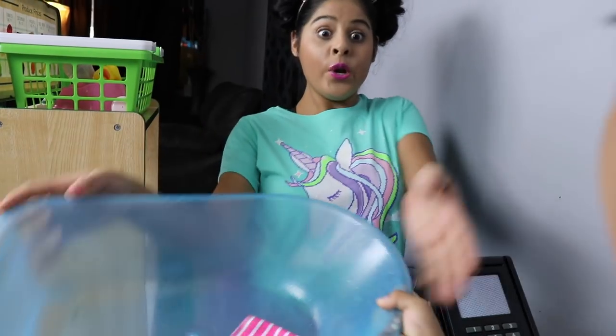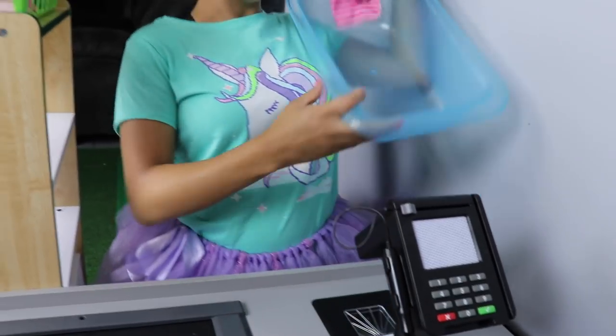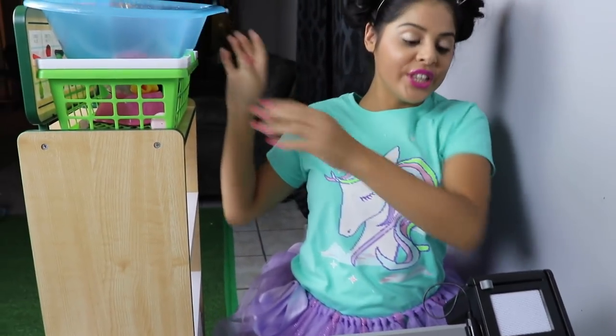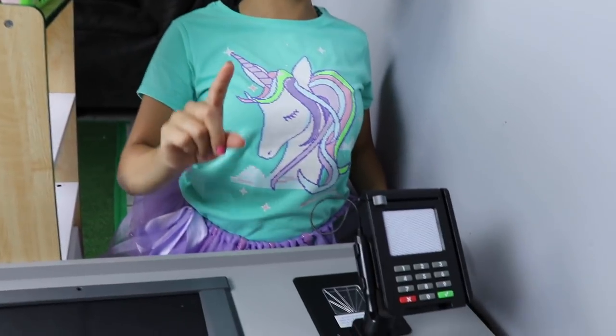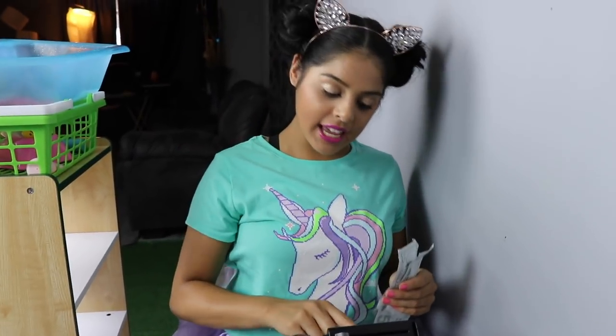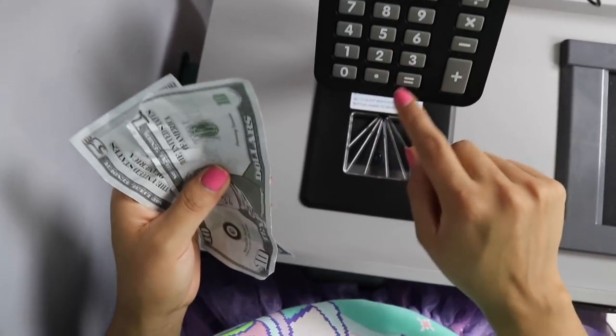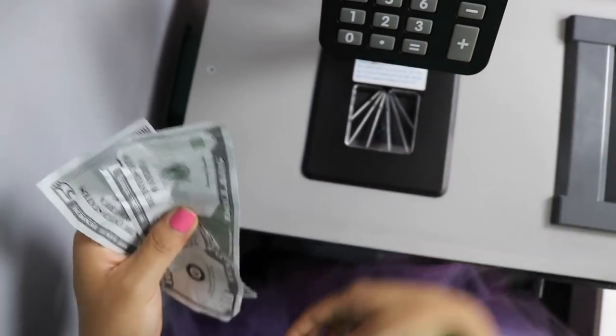Oh, Gigi, don't forget the bathtub. Oh yeah, that's the most important thing. So let's get it scanned. Okay. Alrighty, we have everything. That will be $12. Gigi, I'll give you $15. Okay, let's get that in here. Okay, $15. Your total was 12, so let's see. I owe you $3.